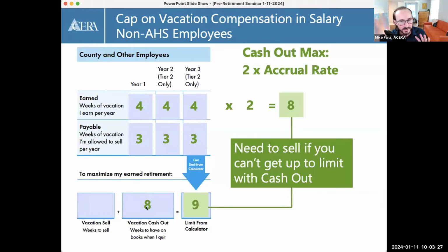So that's actually not a problem because all you would need to do is know this in advance by attending this webinar and hearing this explanation and just sell that extra week that you can't cash out to get you up to the 9 in this example. So you would just sell the difference. You cash out what you can up to 2 times your accrual rate, and whatever is left over to get you up to your limit, you sell that while you're still employed. And so that's what this person did. They sold 1 week of vacation while they're still employed. They cashed out 8. That got them up to their limit of 9.